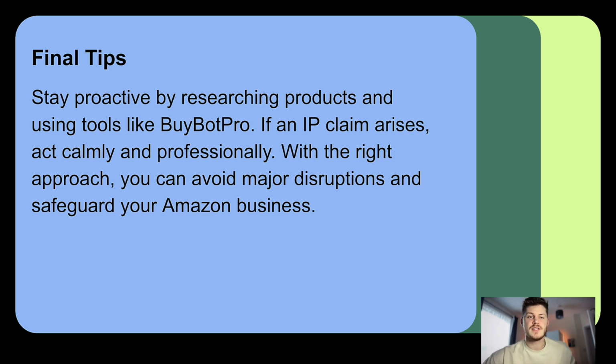Final tips. Stay proactive by researching products and using tools like BuyBotPro. If an IP claim arises, act calmly and professionally. In all of your communications with Amazon, regardless of how you're feeling inside, you've got to set that to one side. Even if it's frustrating, you've got to talk to them about the same thing over and over again. You can't let out that frustration and anger on them as much as you really want to. You just can't do it.